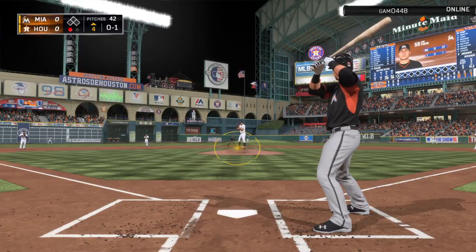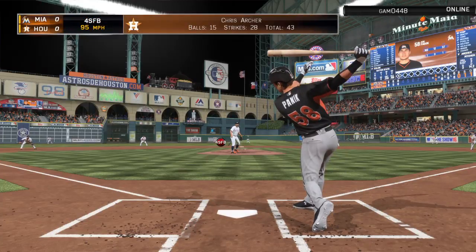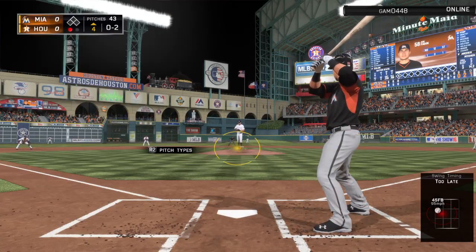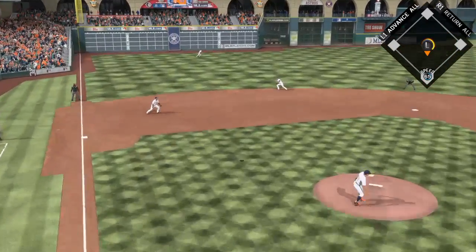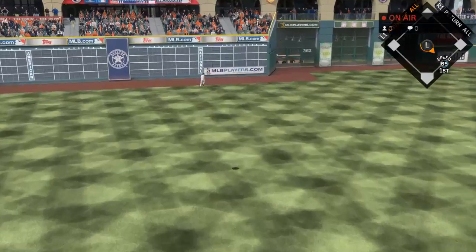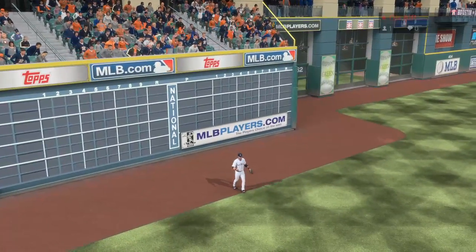Now a swing and a miss. Took something off that one, and it's strike 1. Here's a late swing and a miss, strike 2. Pitching has the upper hand early as we're scoreless in inning number 4. Lifted in the air out to left. Gentry has it in his tracks, and that's the second out of the inning.